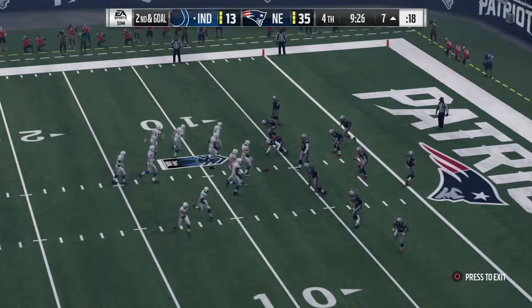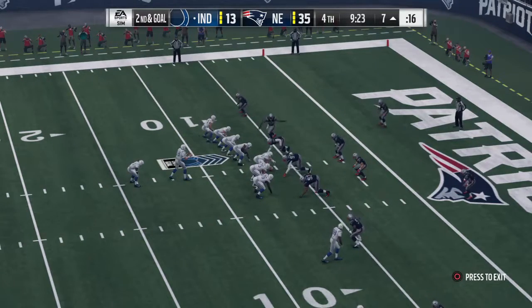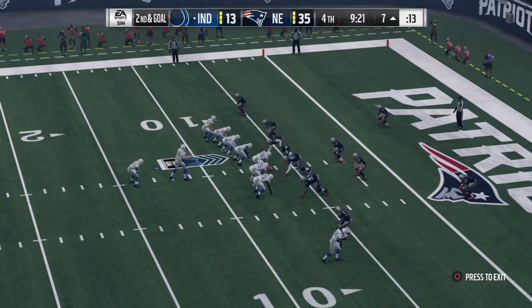Stopped after a very short gain. But I wouldn't abandon the run totally, because otherwise, pass rushers just tee off on your quarterback. Makes it very, very difficult for him in that situation.